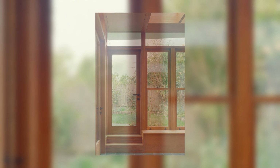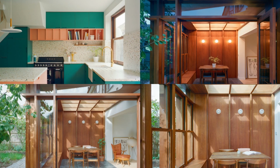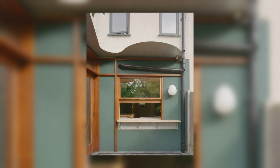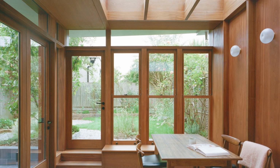Jack, a product designer and co-founder of the design studio Munro, initially considered taking on the project himself, instead commissioning this studio to bring their expertise with existing structures to the works. The clients initially envisioned a full-width rear extension to maximize space and create a social, convivial kitchen and dining space.